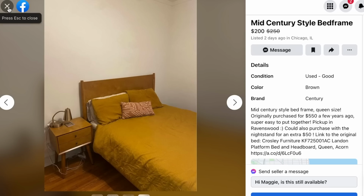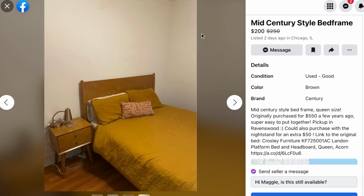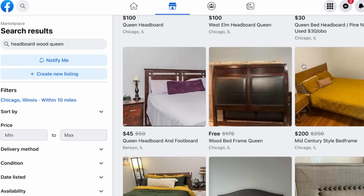$200. That's not bad. I think that's a good price to pay, especially if you don't plan on DIYing it. But I do want something that is not so expensive, and if I want to change it or stain it, I don't feel bad about doing it.